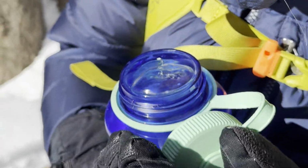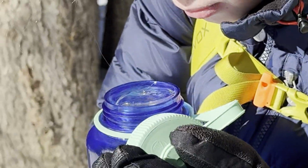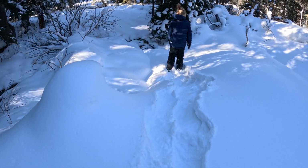The first ice event of the trip. The Nalgene bottle is frozen on the top. I guess you're gonna need to use a machete. So our focus right now is to find a spot where we can see lots of dead trees as a good means to make our shelter.